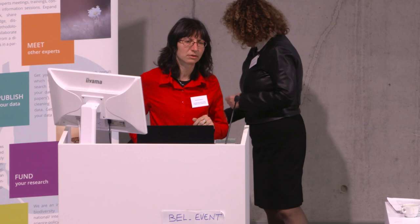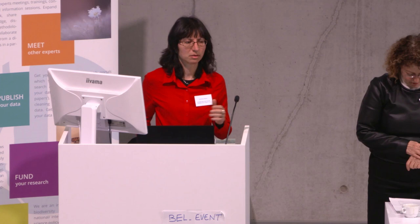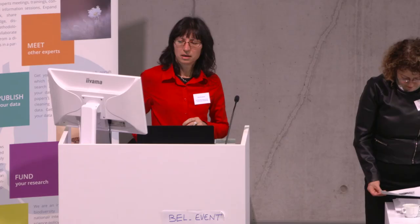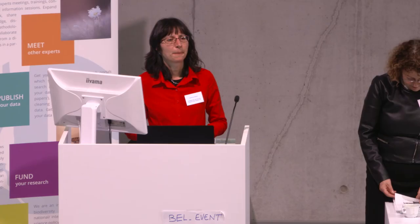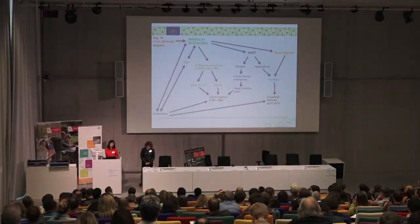In the legislation, the regulation 1143 is included mainly with the provision in the Biodiversity Act that the Ministry of Environment of Bulgaria is the responsible institution to coordinate and organize activities concerning the IAS issues. Then the Ministry of Environment has a certain number of regional structures, regional inspectorates of environment, and also under the Ministry of Environment are the directorates of the three national parks, category 2 in Bulgaria. So with two forest habitats, we do work with one of the regional inspectorates and one of the national park directorates.